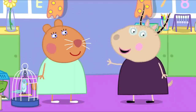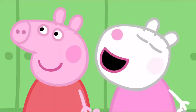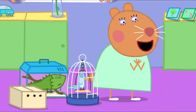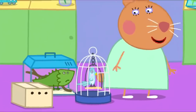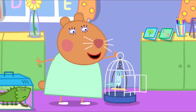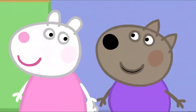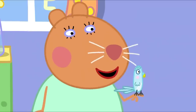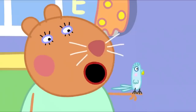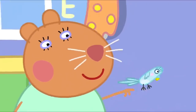Dr. Hamster is a vet. Who knows what a vet does? Vets help sick pets get better. That's right. And I brought some of my pets to show you. Ooh! This is Binky the Budgie. Hello, Binky! Can I stroke Binky? Yes, very gently. He feels fluffy. Those are his feathers. They help him to fly.